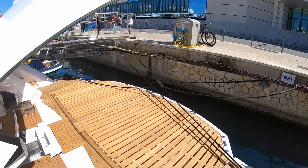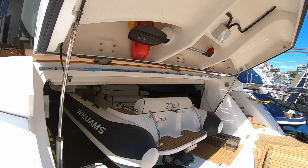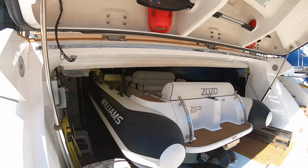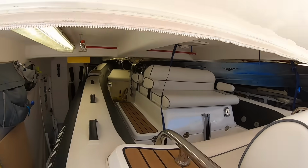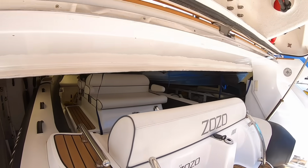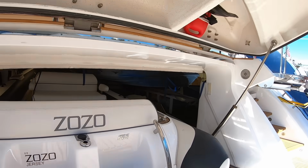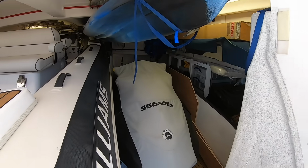which the crew have very kindly opened for me. And in here live the Williams diesel jet tender. That's a 565. It's a really good size. Let's head on in and you can see for yourself. That's a proper big tender in there. And there's also a jet ski. The jet ski lives over here. It's a Sea-Doo, and that tucks away down the side just there.